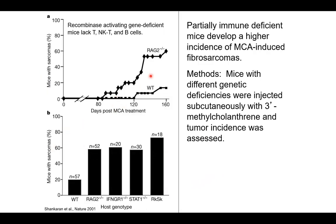This is a mouse model. This is from Bob Schreiber's landmark paper showing that immune deficient RAG2 mice get more cancer than wild type control animals. Okay, these are genetically identical, except this one has no immune system. And these other immune deficiencies also lead to more cancer. Okay, so this is a classic model where we inject this carcinogen and we look for tumor formation.